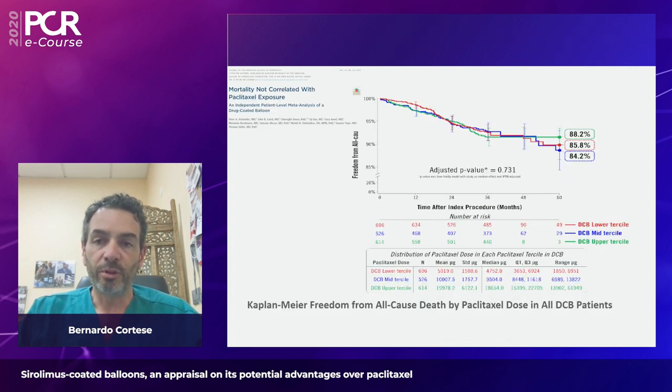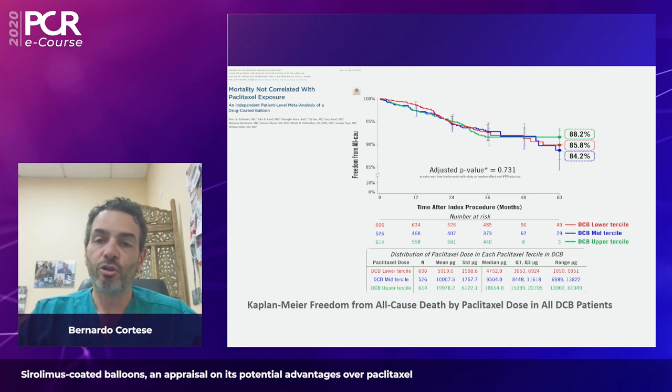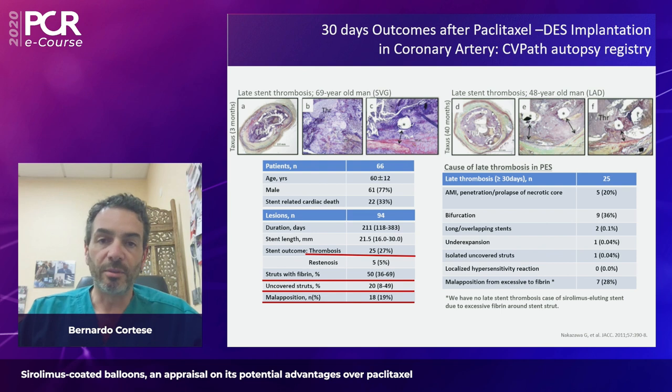And to put some more fuel on the topic, there is this analysis from the group of Schneider and Zeller showing how the total dosage of paclitaxel administered to peripheral patients was not associated with an increase in death, dividing the total dosages into tertile groups for the three groups of patients. So no difference depending on the different dosage of drug administered by means of drug-coated balloon.